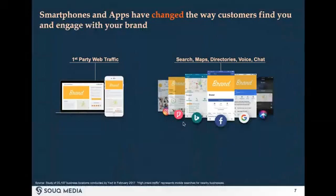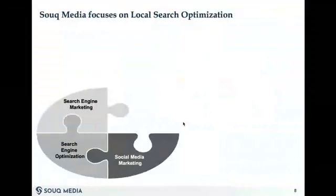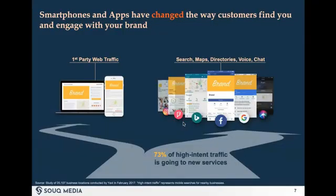Now, smartphones have just changed the way customers find businesses. So today, about 73% of high intent traffic goes to these new services. When somebody is planning on going somewhere, planning on doing something, he or she is usually doing it through Facebook, Google, or one of the new services, rather than going to the website of the business.